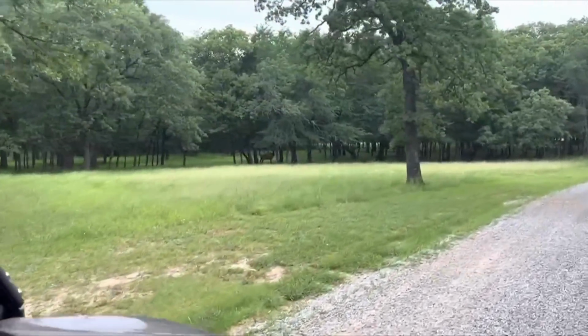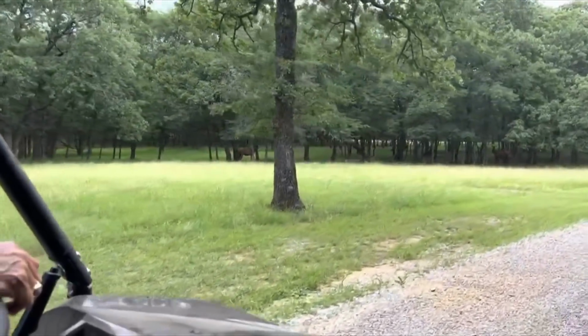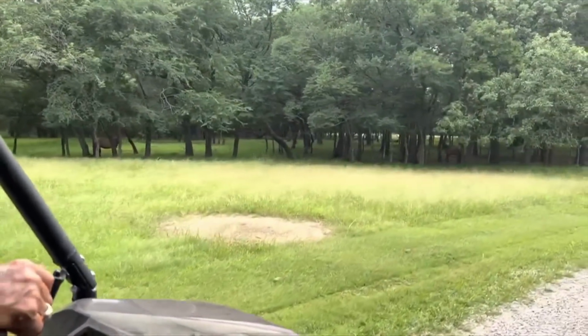This is one of our little food plots right here, that you can see how heavy and big it is. We've been putting NutriPlot on it, and it's just great. Plus, they've been eating on it.